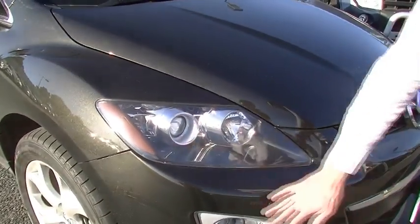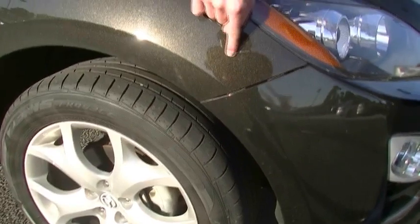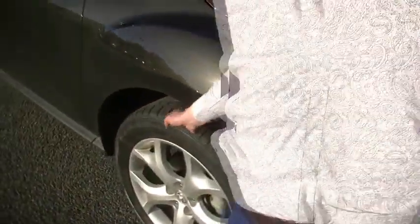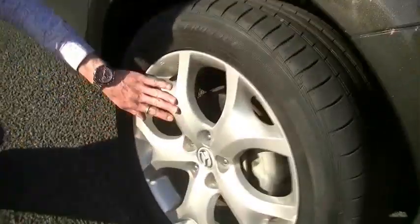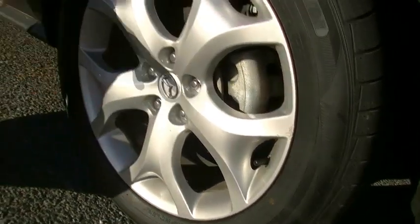Now, as we come round to the driver's side, you will note there's a very minor scuff mark here and another one here. Very, very minor, and they have had touch-up paint put on them. As we get round to the front wheel, we've got a great condition tyre on a factory alloy rim. Very minor curbing just on that one lip there, but other than that, perfect condition.